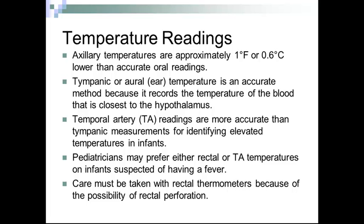A temporal artery reading is more accurate than a tympanic measurement for identifying elevated temperatures in infants. Pediatricians may prefer either rectal or temporal artery temperature on infants suspected of having a high fever. Care must be taken with rectal thermometers because of the possibility of rectal perforation. So infants should really only have temperatures taken either by a temporal artery unit or a rectal unit.